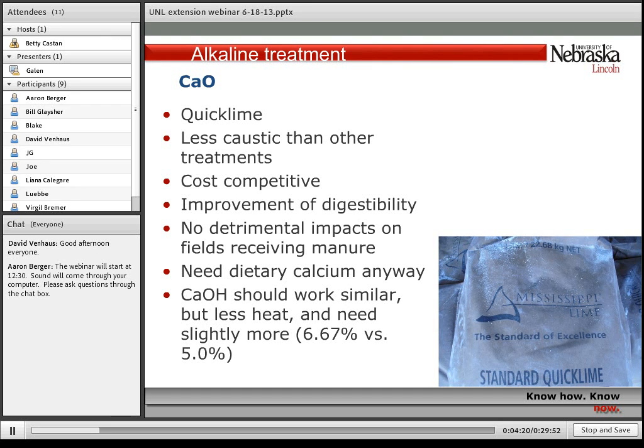So why did we choose calcium oxide, or why would people be interested in calcium hydroxide over sodium hydroxide? Well, frankly, it's less caustic, meaning it's not as difficult to handle. It's cost competitive. It still has the improvement in digestibility that we're after, albeit maybe not as large. There's really no detrimental impact of the calcium once it's been used on the forage in terms of environmental issues, whereas there could be for sodium.